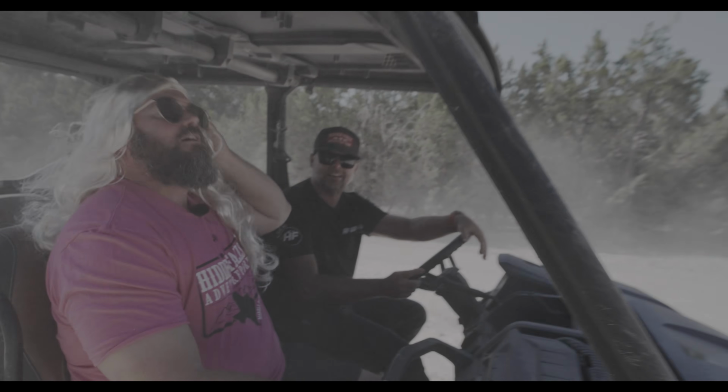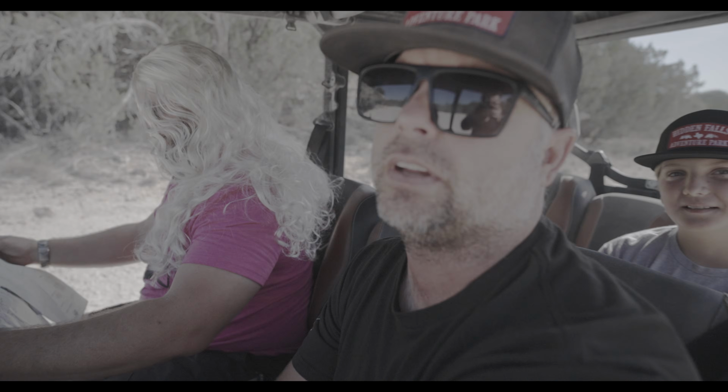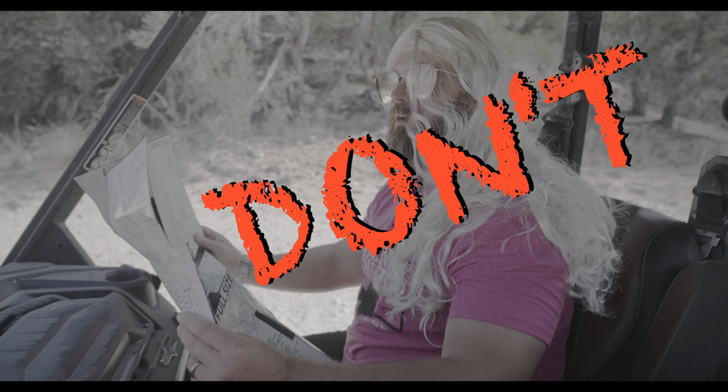it. Have you ever been to Hidden Falls and you thought you were on one trail, but it turns out you were on something else? These maps, I just don't even know where we're at. We got something for you.